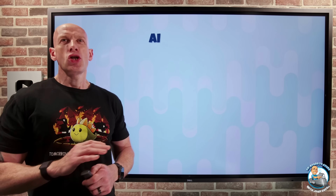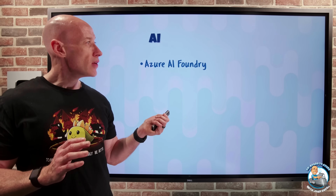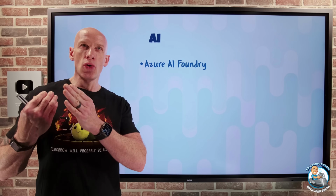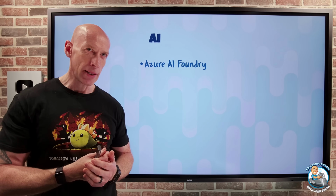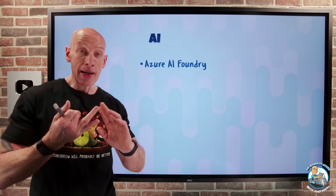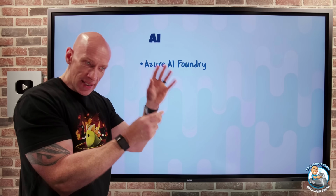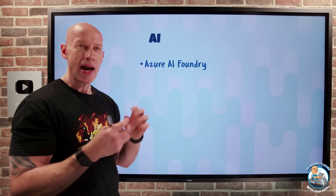Now, obviously, there was a huge amount of AI. Azure AI Foundry was announced. Think of Azure AI Studio as being rebranded as Azure AI Foundry. That's where all of the different models are available. So I can experiment with the models. I can compare models, so I could have models side by side, give them a prompt and see how they respond, how timely. It can help with fine tuning where I have my own set of data.